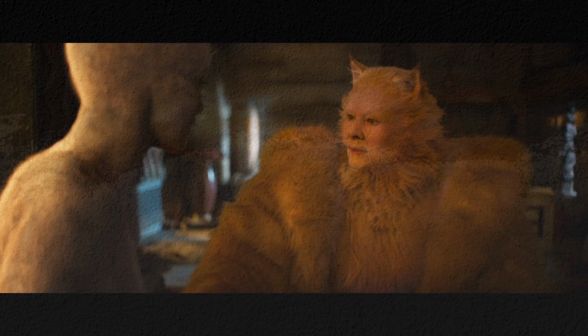CGI looks not as great. It's starting to get more and more of that uncanny valley. But again, I don't hate this. She just needs a nose.